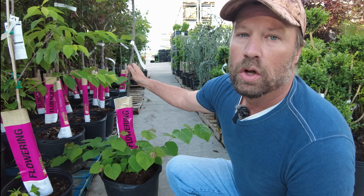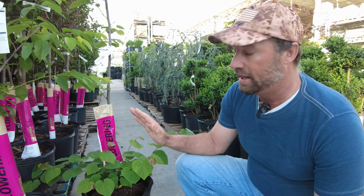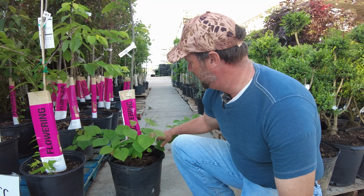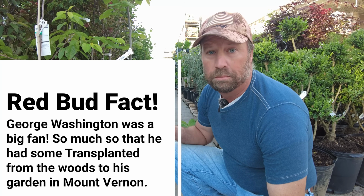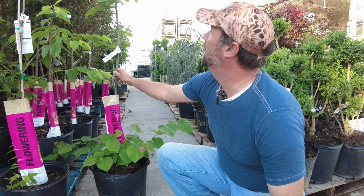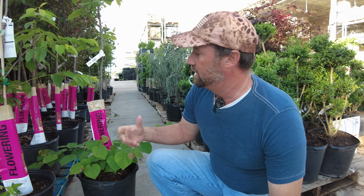This is an Eastern Redbud, nothing fancy about it. It's just a regular Cercis canadensis in a 7-gallon pot. But I wanted you to look down here. See how this has started to sucker, right? You have all these big giant suckers coming off basically from the root. Redbuds can handle shade. They can also handle sun. They're shade tolerant, is what we like to say about a redbud, because it's an understory tree. It grows in the forests, under the canopy, along wood lines, things like that.